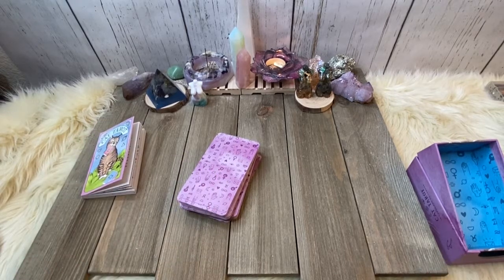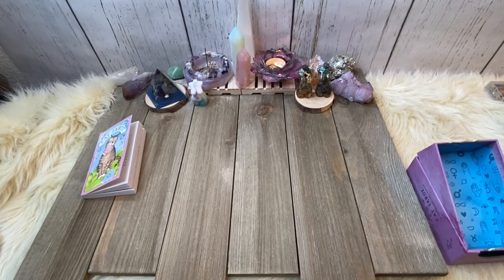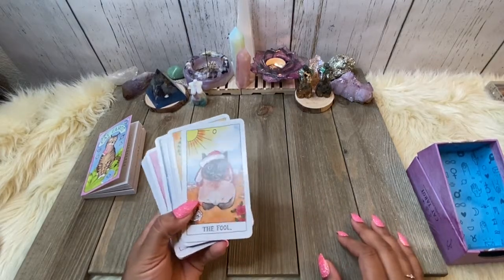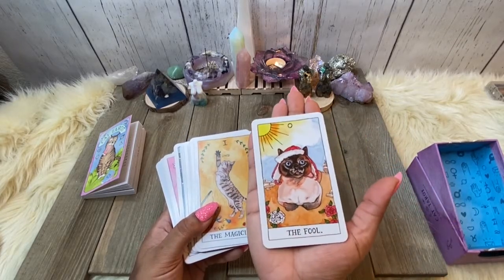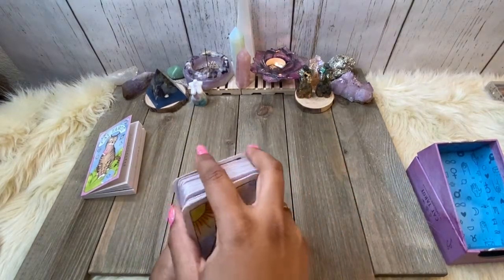Now, the images, they're all cats. So if you're not a cat person, this is clearly not the deck for you. I think that they're adorable, and they're witty, and they're feline. So let's just get right into it. They are semi-glossy. There's a little bit of feedback, but not a whole lot. They are standard tarot card size, that 2 3/4 by 4 3/4. And we will get into the shuffle in a second here.